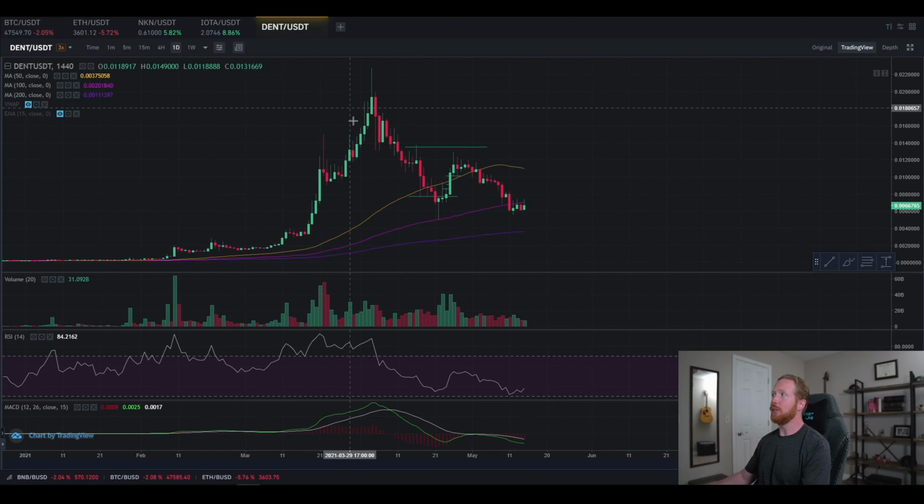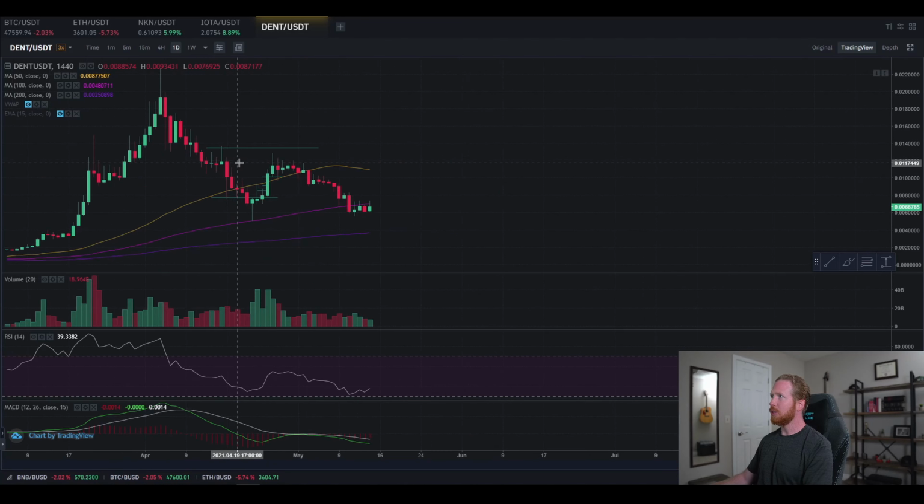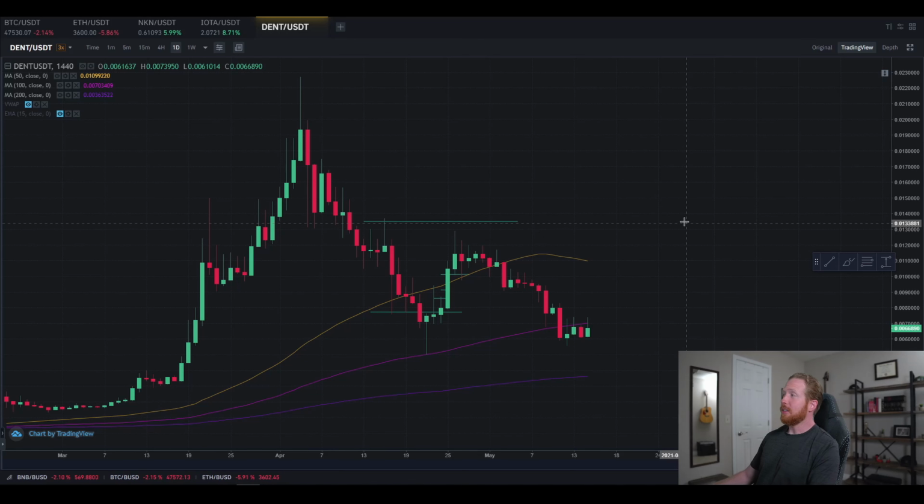Why don't we go ahead and take a look at Dent now. I have some previous support and resistance levels drawn out here. We might extend that later, but let's take a quick look at the 1-day chart, and then work our way down and see if we can find some good entry points for us.